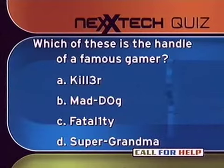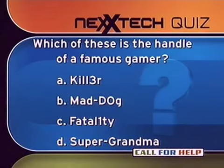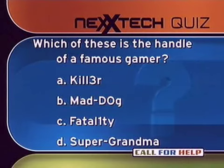But before we do that, one last shot of the next tech quiz question of the day. Which of these is the handle of a very famous gamer? Was it Killer, Mad Dog, Fatality, or Super Grandma? We'll be right back with the answer right after this.